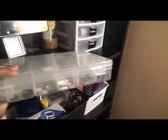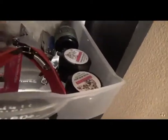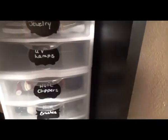So that's this one. This one's big. I put my nail thing in here that she bought me, with my nail clipper and all that type of stuff. And these things came with some sticky parts.